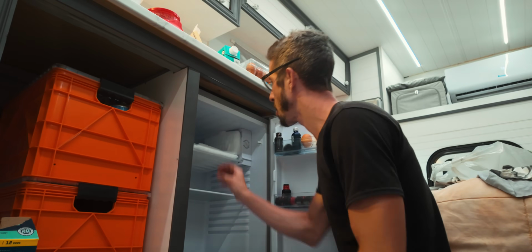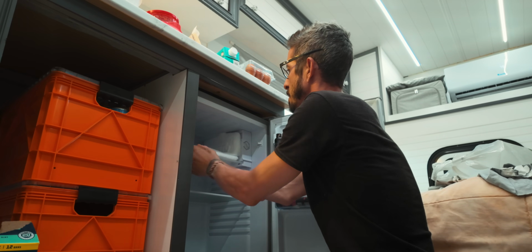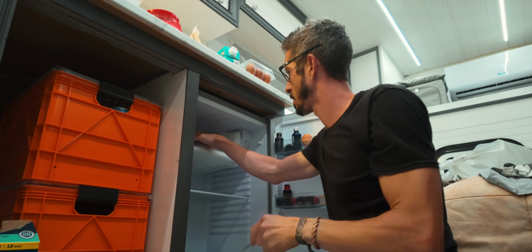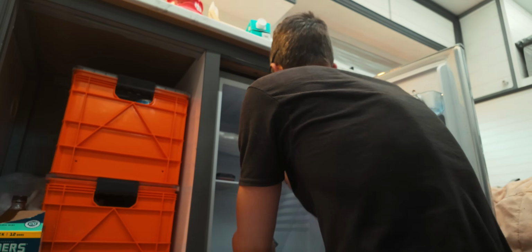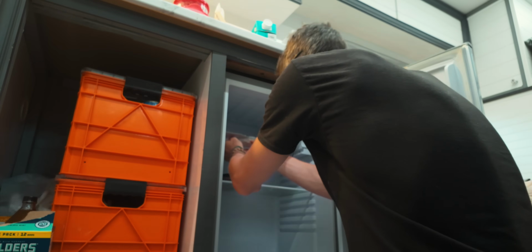So here's all the items from the fridge. So I've decided to help encourage my freezer to defrost by just kind of breaking off some of this excess ice. Look at that. Big chunk right there. Let's see if we can... Oof. There we go. Try to break this off the bottom. Chunks at a time, baby.